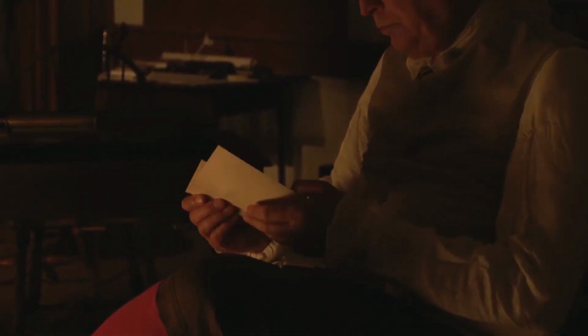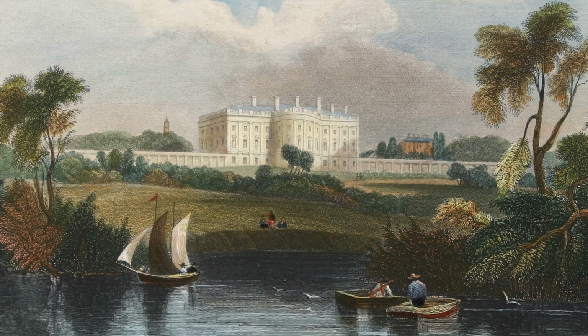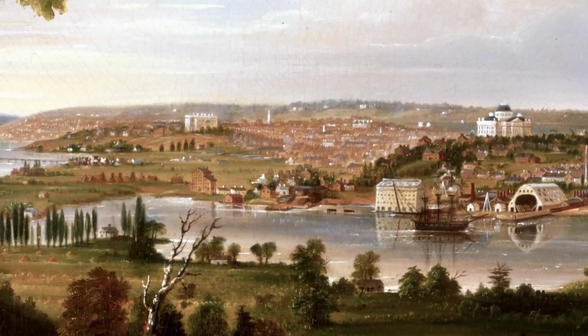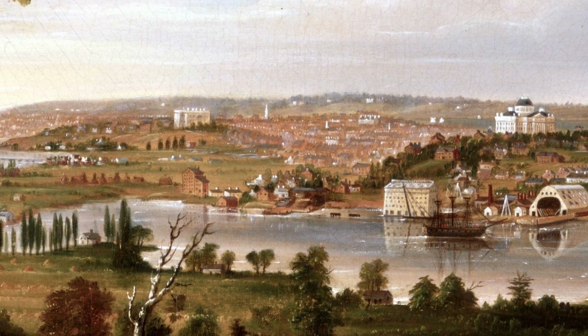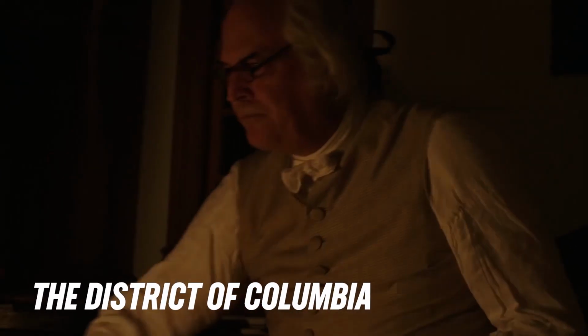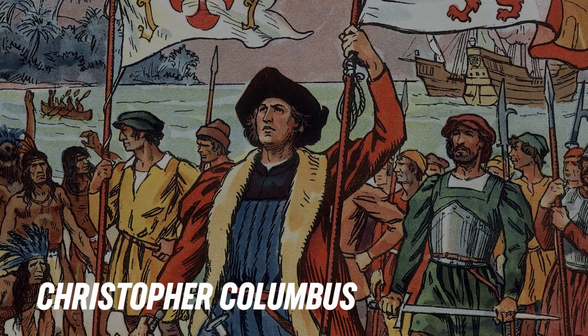Finally, Washington decided to compromise. He picked a patch of land on the Potomac River. Both Maryland and Virginia gave land for the new capital. The land was on the border of the North and the South. At that time, there were no western states. George Washington named the land the District of Columbia in honor of Christopher Columbus.